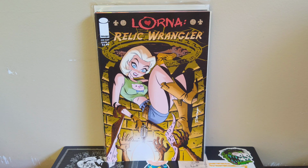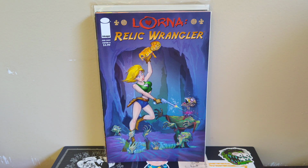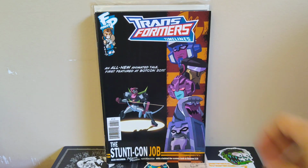I got a copy of Lorna the Relic Wrangler with the Darwyn Cooke cover, and then just the cover B here. These are just one-shots. I know the Darwyn Cooke cover goes for a bit, so I just grabbed both covers while they were there. And let's see, Transformers Timelines. This is a BotCon, what is it? Is it a BotCon exclusive? I don't know. There were a couple of these from different years. This one is from fall 2011, it looks like.